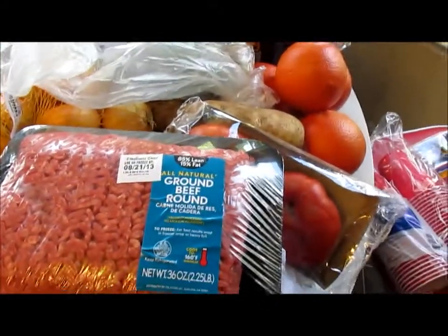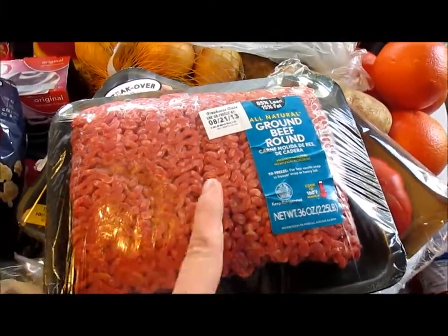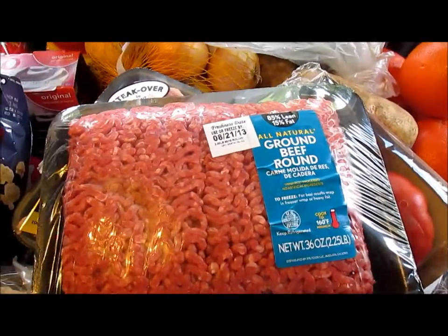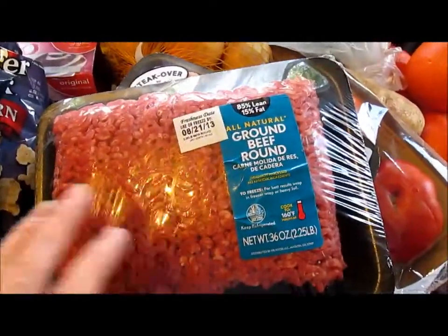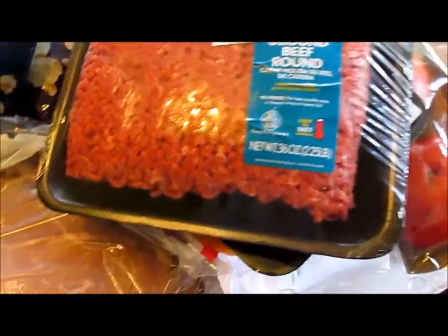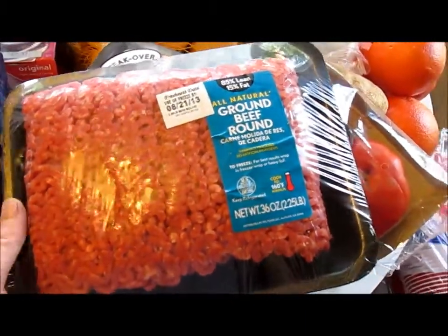So, I got some ground round, and that is one night for tacos and maybe something for another night. I have no idea what I'm going to do with that yet, besides half of it on tacos. And I don't like ground beef unless I'm running really broke. But I do like ground round, and I like the lean one too. But we usually get ground round.